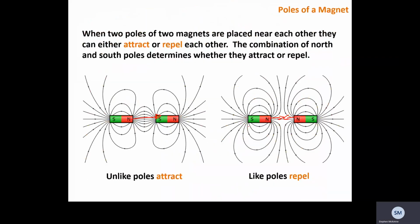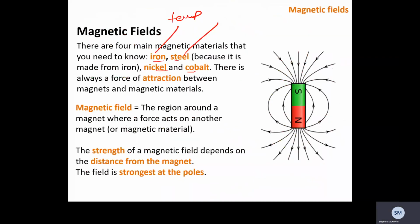There are four main magnetic materials you need to know: iron, steel, nickel, and cobalt. Now, iron is useful for temporary magnets. Steel is a good one for permanent magnets. Nickel is good for plating other magnets because it's a magnetic material that you can cover more expensive magnets with. And cobalt gives you high temperature magnets, high degrees C. There's always a force of attraction between magnets and magnetic materials.